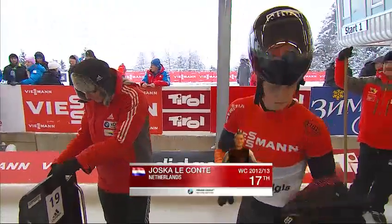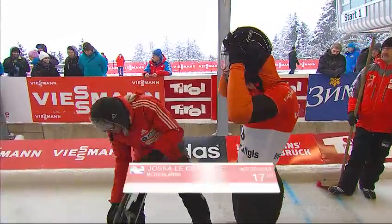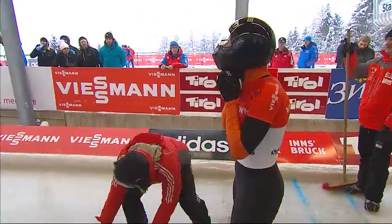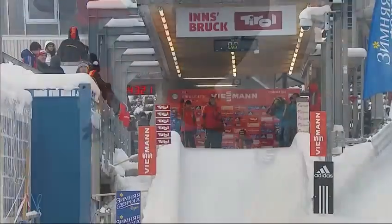Next up from the Netherlands is Joske Leconte. Career best World Cup result, 11th place. And last year she finished in 15th here.